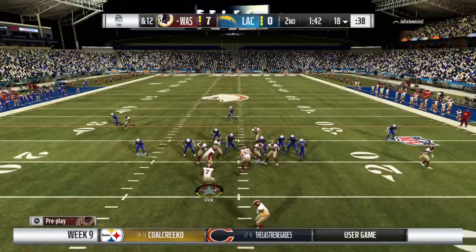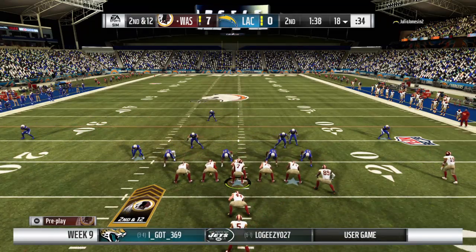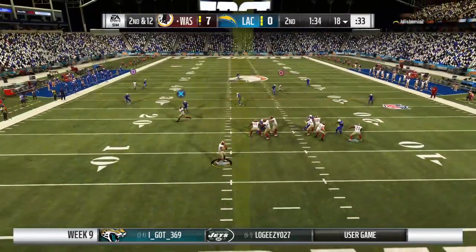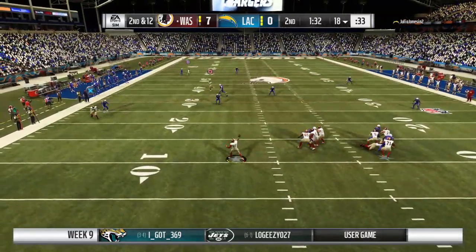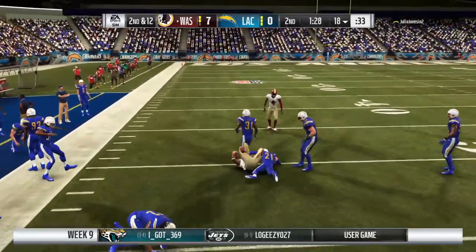And that one blown up quickly as he's going to be stopped before he could even get started. Anytime you call an inside running play, you just know there should be a lot of congestion there. You're counting on your offensive line to take control of the line of scrimmage. That didn't happen in this case, and that play got bottled up.